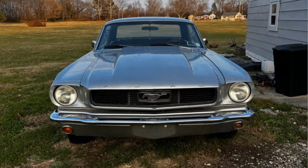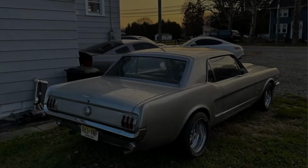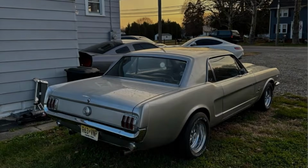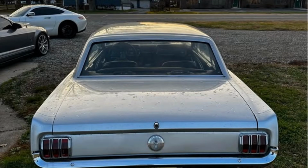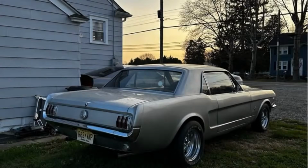There are small body imperfections noted, but these are framed as minor and consistent with age rather than signs of neglect or serious deterioration. The exterior wears dual-stage paint that still looks very good for its age, estimated to be around 25 years old, and while it shows its age in small areas, it presents as a clean and honest driver rather than an over-restored show car. This balance makes it ideal for someone who wants a classic Mustang they can enjoy without worrying excessively about every mile or minor flaw.